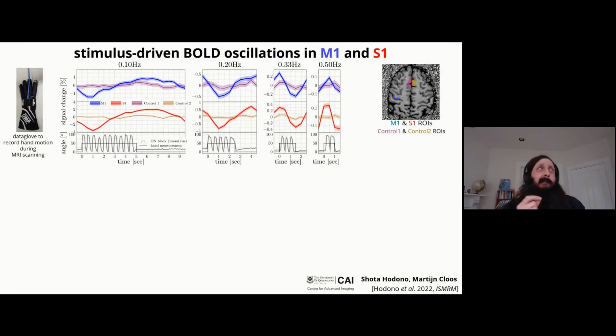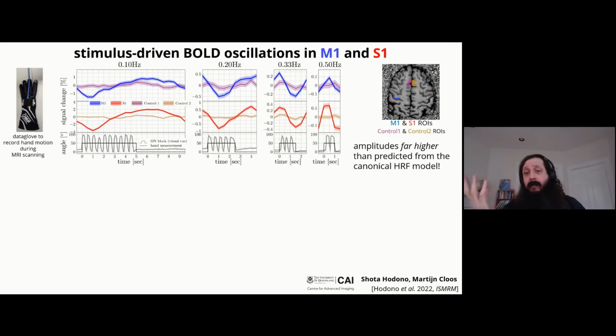And finally, similar stimulus-driven BOLD oscillations have been reported in motor cortex and somatosensory cortex in this collaborative work with Shota Hadono and Martijn Kloos at the University of Queensland. Here, using a data glove that records hand motion during MRI scanning, they also measured BOLD responses tracking up to 0.5 hertz activation, with again, amplitudes far higher than what were predicted from the canonical model.